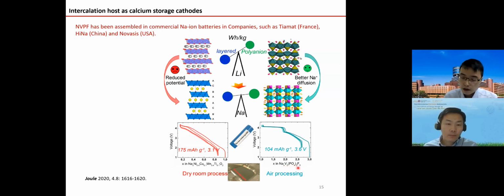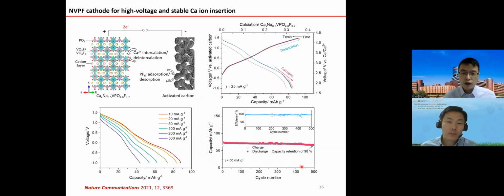Sodium NVPF has been commercialized by some companies like TMAT in France, Hainan in China, and also a US company. Compared to the layered structures in sodium-ion batteries, NVPF, which is a polyanionic structure, holds a 3D framework that is insensitive to volume expansion when storing large ions or cations. So we tried the NVPF structure, and fortunately we found that it's very stable and very promising.